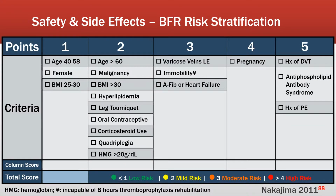Okay, so this is something that I modified from one of the studies, but modified in such a way that I thought it could be a clinically applicable tool for you to quickly stratify someone's risk when performing BFR. So you have the point system across the top, points 1 through 5. You have the criteria that classifies each of those points. And then the next row that you see is column score.